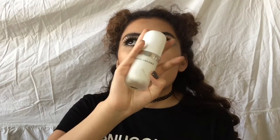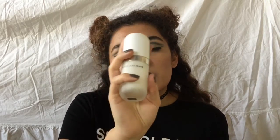Next thing I want to mention is the Marc Jacobs primer. I've been using this for a month or so now. I just haven't gotten to putting it in my favorites. But this is the Marc Jacobs Coconut Primer. This is pretty pricey, probably like $45, around that. I did want to get the Too Faced, but I just kind of got pressured into buying this because I've heard good things about it. This is the Invisible Undercover Primer. And it does smell a little bit like coconuts, but not overwhelming, which I know some people don't like. So it's a small amount of coconut smell.